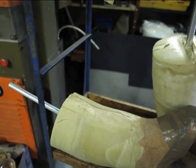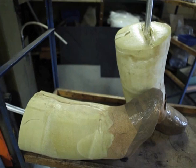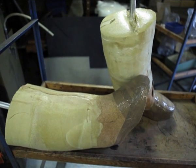If the feet are particularly unusual in shape and a cast is supplied, we will fill and strip the cast and use that to create the last, which will achieve a much closer fit.